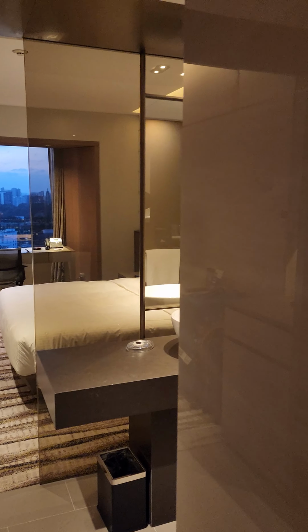Got a wardrobe over here with a safe, some hangers, and an iron down the bottom. Place for your luggage, more wardrobe space. Coffee center. And we have a little bar fridge in here. And we get some free slippers, hairdryer.